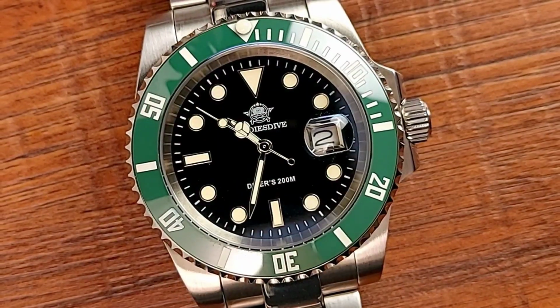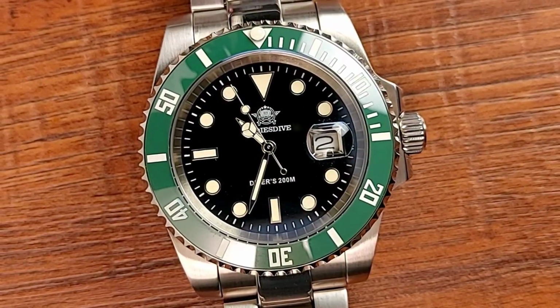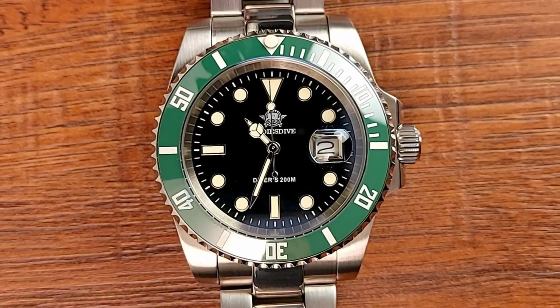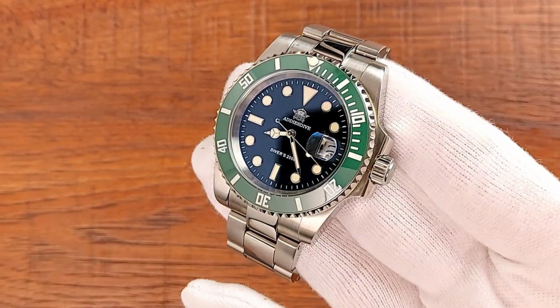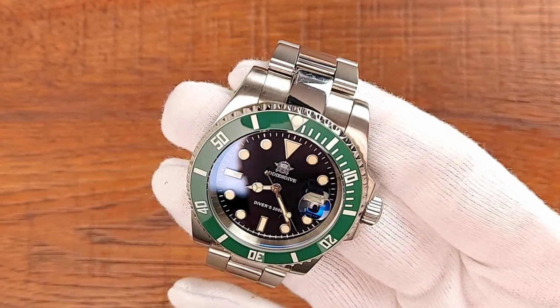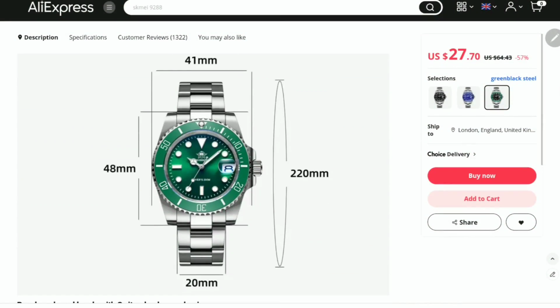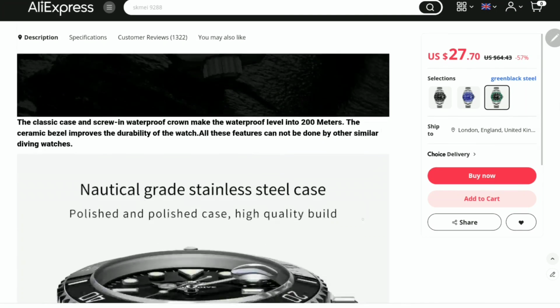With the dial, we get a black glossy piano finish because, as you can see, I went for the Kermit, but you can go for the Hulk, you can go for a blue, or just the usual black homage. We get the classic styled layout, down-facing triangle at 12 o'clock, battens at the 6 and 9 o'clock positions, and circular hour markers everywhere else. At 3 o'clock, we have a date window with a cyclops, and the magnification is just right at 2 to 2.5 times.